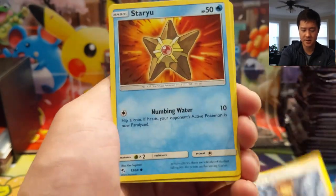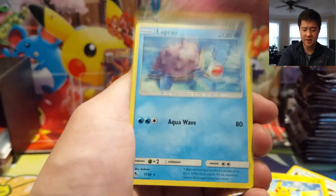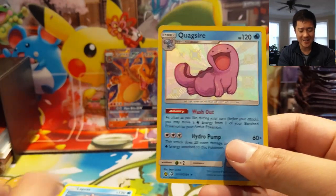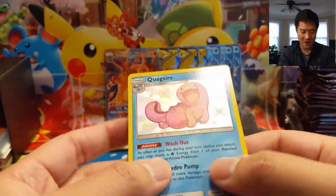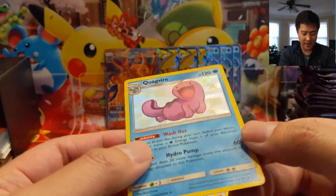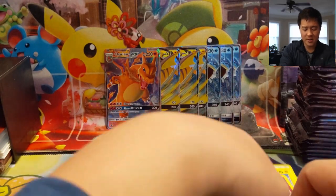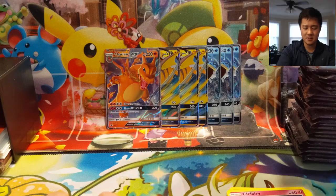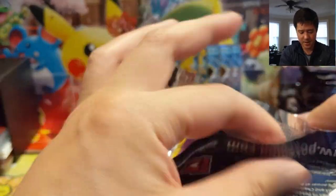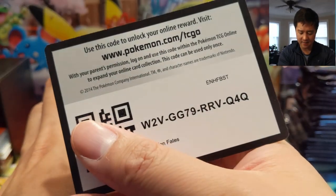All right: Charmeleon, Staryu, Ekans, Eevee, Pikachu, Clefairy, Lapras is our rare. Oh, but we've been pulling a lot of Quagsires. It seems like the cards we always pull are Quagsire. Let's take a look. So this is the super glossy version. I feel like there's a regular printing, a glossy one, and then a textured one where the attack area is also a little bit textured. I find that very interesting. When it comes to grading, I doubt which one you have makes any kind of difference.